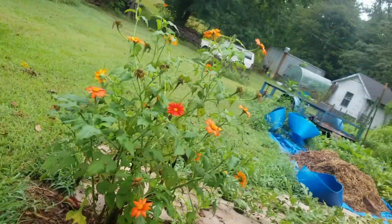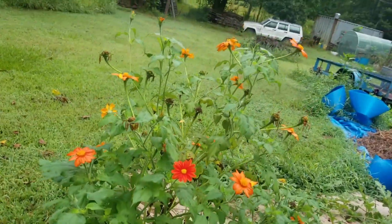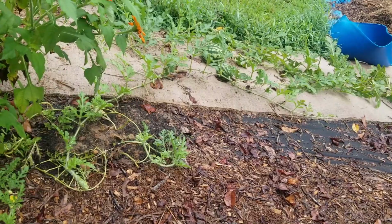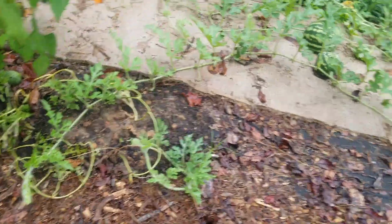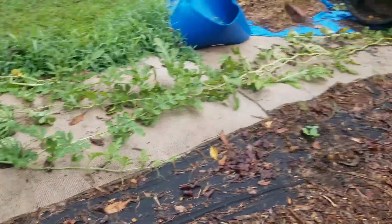But look at all these pretty zinnias. I could do pretty zinnias. Oh, my Mexican sunflower is really doing well. It's coming out and doing good. And in here was my watermelon patch, and they got eaten up by critters, and I have two of them sitting right there, these long vines.